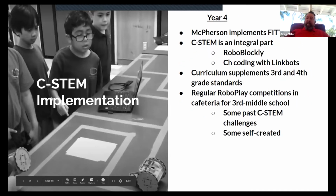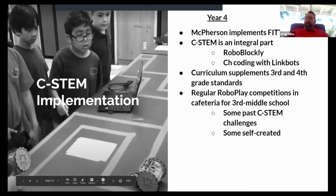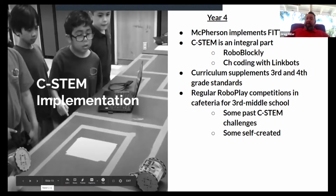As things went on, we've had the robots from day one. We started doing Roboblockly, which is virtual robots. We've done more and more coding, and it's been crazy how well it works. I hadn't even anticipated how well the kids learn regular 3rd grade math and advanced 3rd grade math. And as Joe said before, even 3rd graders have been doing the stuff that was intended for middle schoolers a while back.